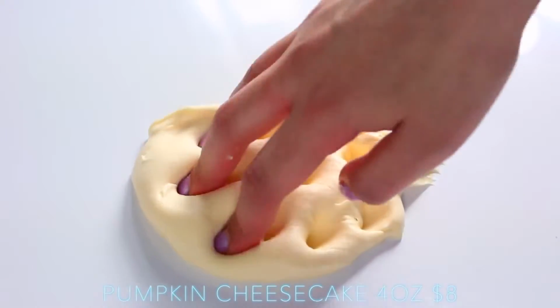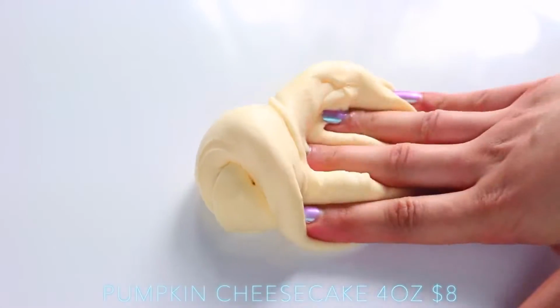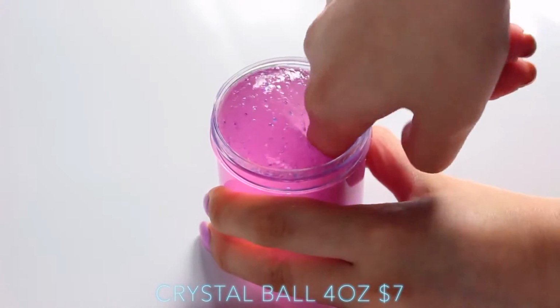Pumpkin Cheesecake is the best fall slime I've literally ever smelled in my life. Oh my goodness, it's like autumn and winter mixed into one. It's just so comforting, and as you can see, it's super creamy.